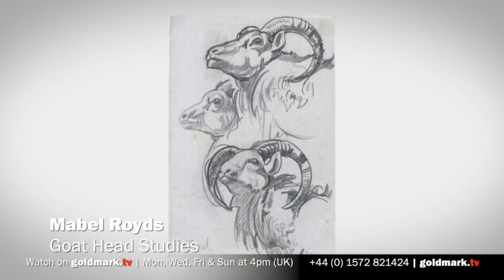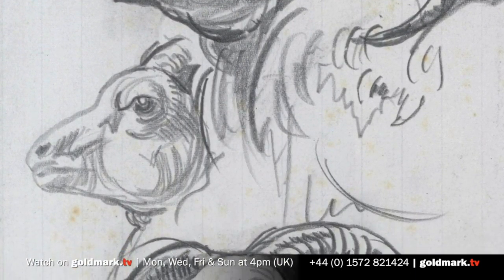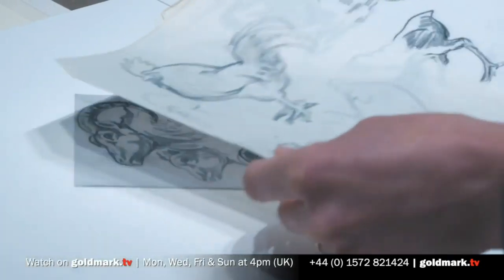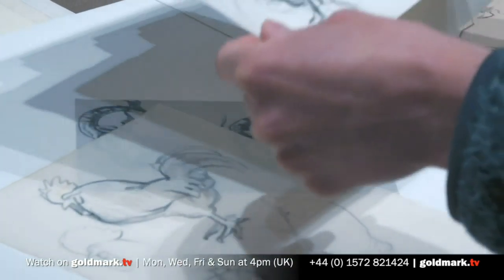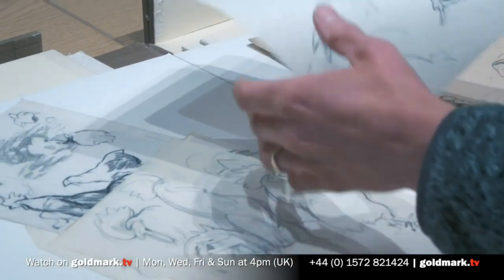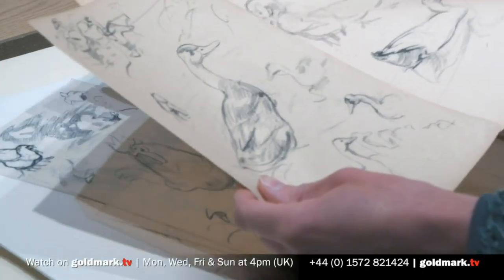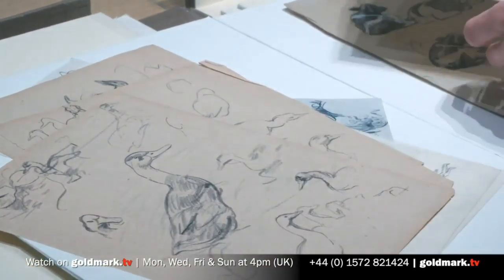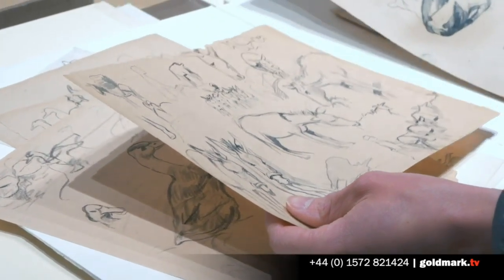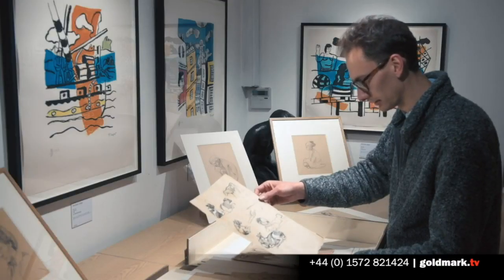There were obviously other subjects that she took on, animal studies. We've got a number of interesting things here. Animals around the farm, goats. Cockerels. These fantastic postures. Geese and ducks. Donkeys and horses. Cows, I particularly like these. They've got a lovely sense of form about them, I think.